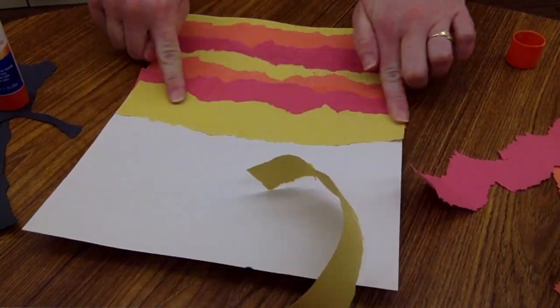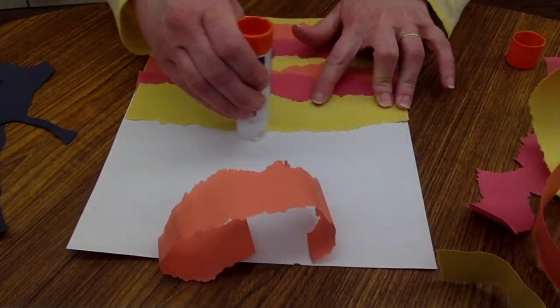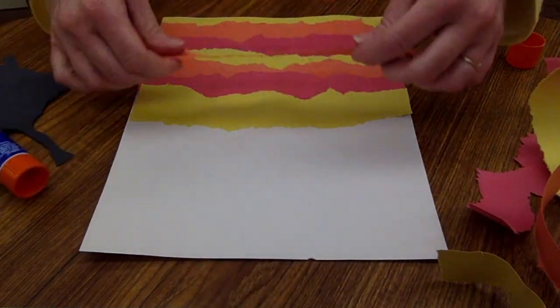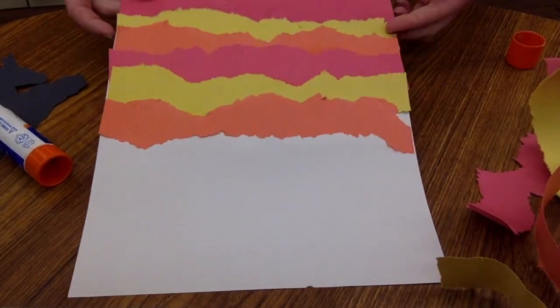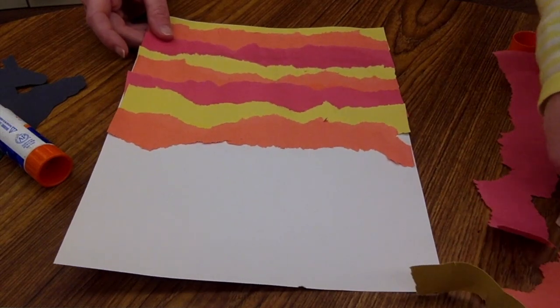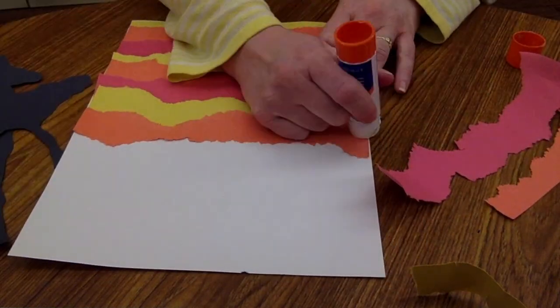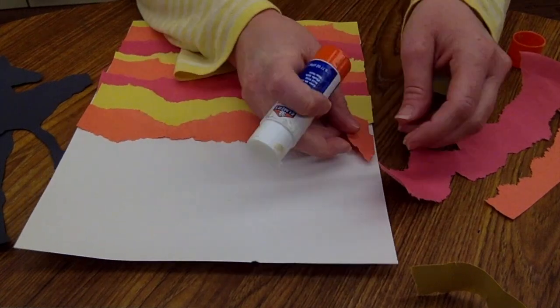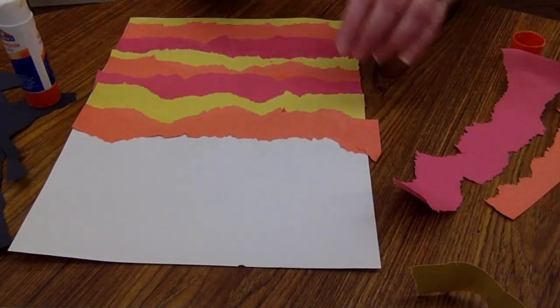You can see this one's a little bit wider, but what I'm going to do is cover it up with some of my orange. You can see it's not quite as thin. I should only need one more orange, so I'm going to take this one. I'm going to take a little piece off to cover up this little white spot here. And I do have it hanging off a little bit, so I can just trim it. I like the way that looks better.